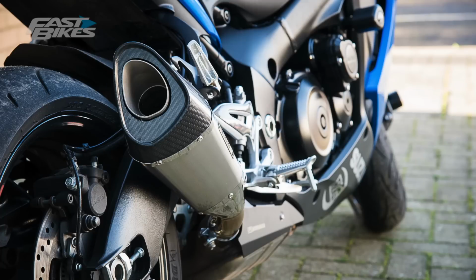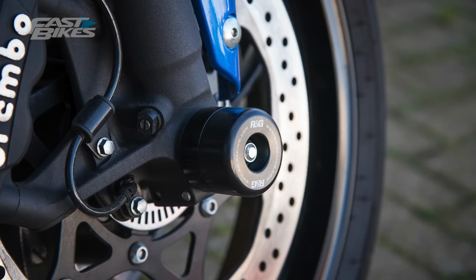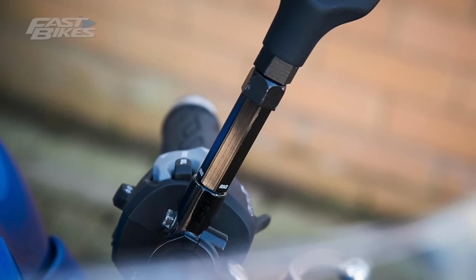Some things that I did fit with moderate success now. A bunch of stuff from RNG basically. Seems odd to fit crash protection right after a damp track day, but the reason is this.